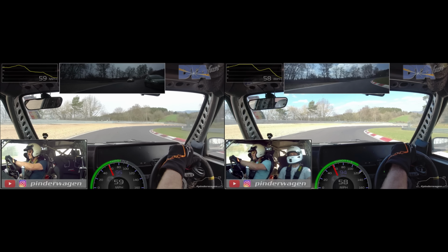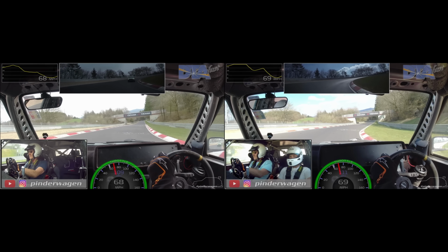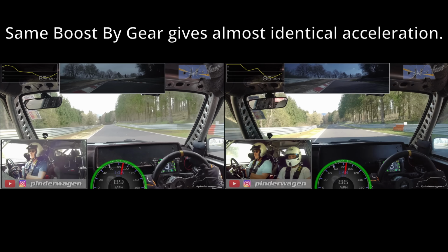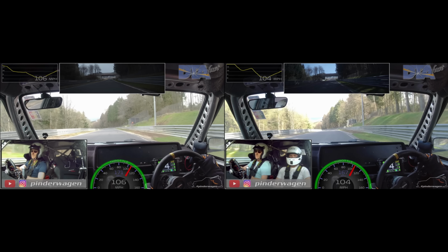But once I get on the accelerator, because of the new shifter, I do flat up shifts, which means I don't need to lift off the throttle. And so the speeds on both laps are within a mile an hour of each other. Pause it whenever you want, compare the speeds, they're the same.